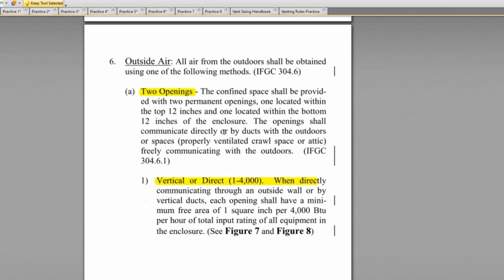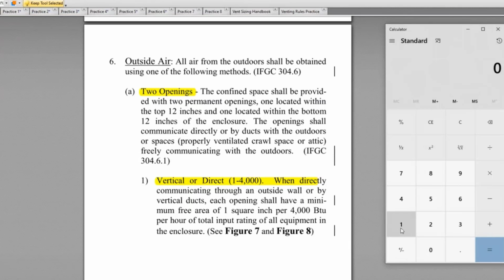Says if we're pulling all the air from outside, vertical or direct, we need 1 square inch per every 4,000 BTUs, correct? Yep. Guys, the math he did was this. We had 155,000 BTUs. And according to the code, if we're going to go direct, we need 1 per 4. So I just simply divide my total BTUs by 4,000. And that tells me I need 38.75 square inches.